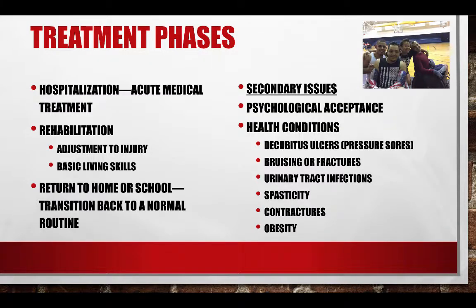So what are the treatment phases that individuals with spinal cord injuries go through? This is meaning more so not individuals that are born with it, but ones that acquire it within their life. So the first phase is really hospitalization. That's the acute medical treatment. Really what they're trying to do is get them stable as far as being able to breathe on their own, to get their heart rate and their blood pressure to be as normal as possible. So really just making sure that they are in the best homeostasis that they can be in based upon the trauma that their body experienced.